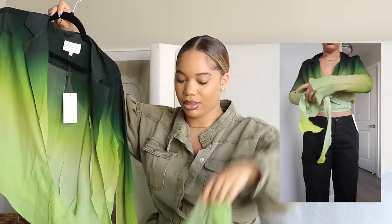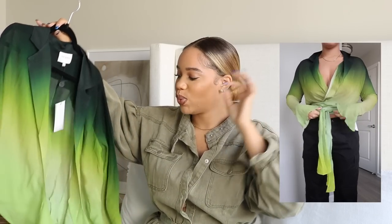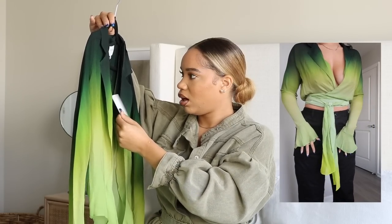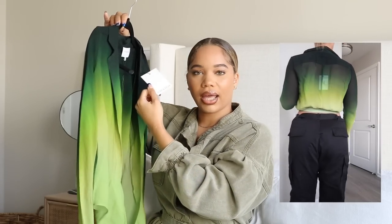Look at this, girl. This thing is long, okay? Like, super duper long. So you can wrap it any old kind of way that you want to. And it's such a versatile, really, really amazing top. Ooh, I didn't even notice the tag has a metallic green logo on it.